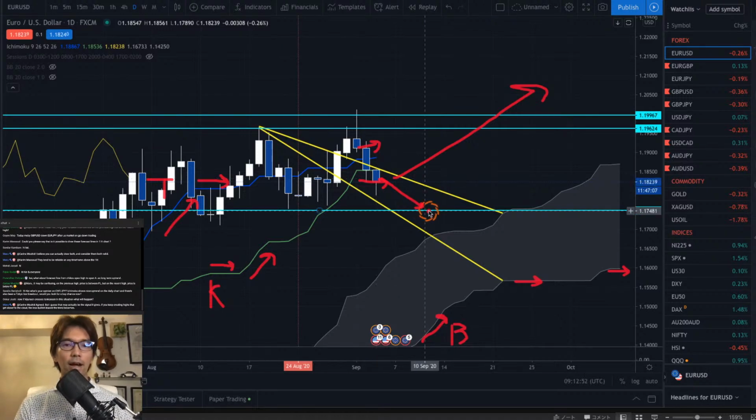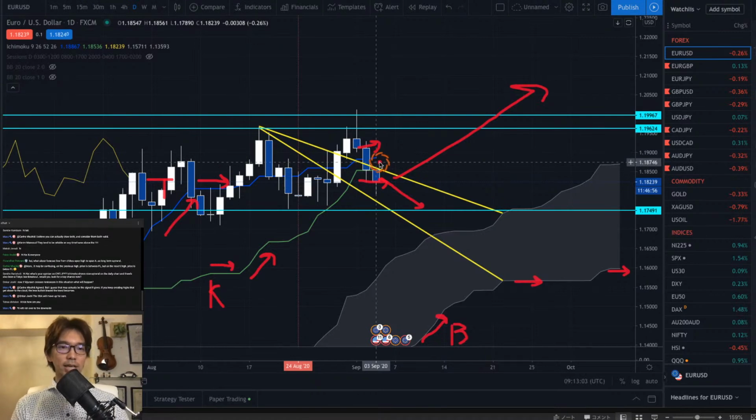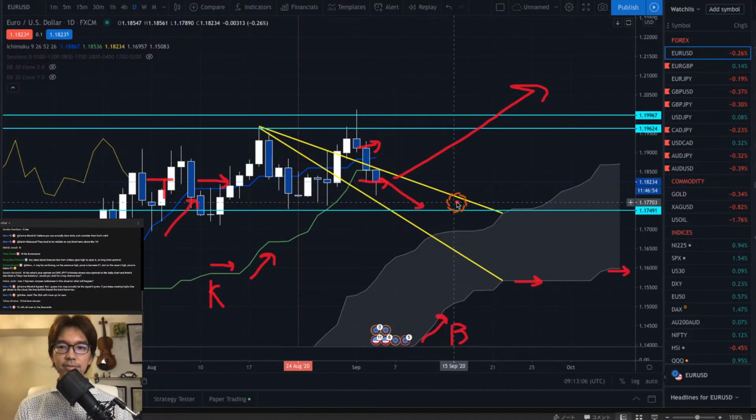So in the long term, the buyers are still dominant. But from the mid to short term, this is a sellers dominant market. And at a glance, we know the market situation as of now. Alright, so far so good. And this is basically the very basics of Ichimoku and how you can read the chart at a glance.